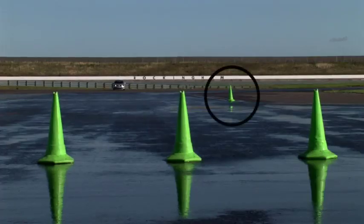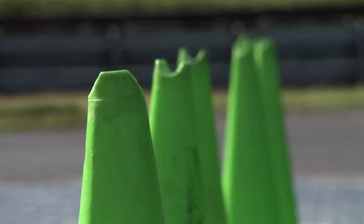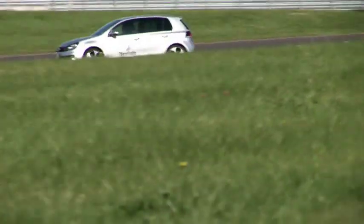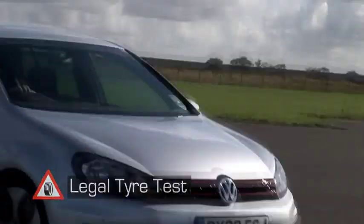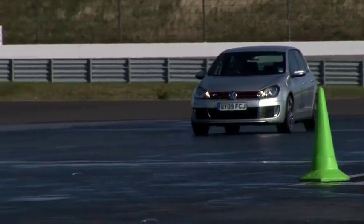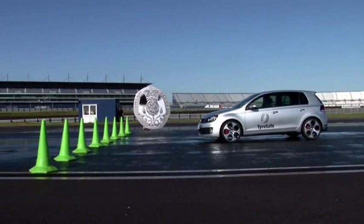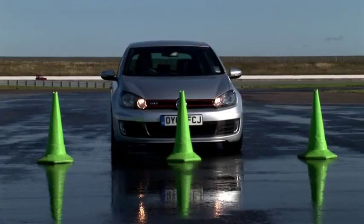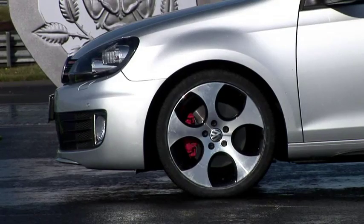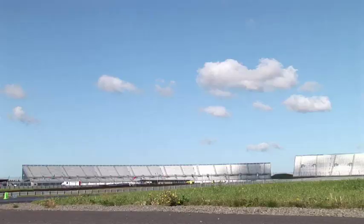When Sam reaches this marker, he'll be travelling at 50 miles an hour. He then brakes hard and hopefully won't hit the cones, which represent a stationary car in front or a pedestrian crossing the road. First up, it's the legal tyres. No surprise there then. The legal tyres worked just as they were designed to. The car, the cones and Sam survived for the second test. But this time it's a similar set of worn tyres but with an illegal tread depth.